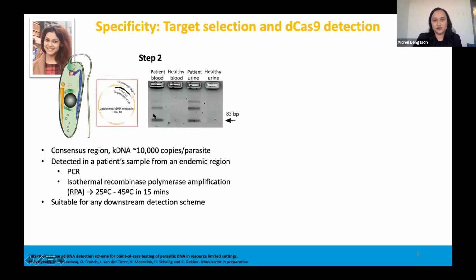So this is a gel electrophoresis, and these bands represent DNA. So you can see that the sequence, 83 base pairs, is present in the patient blood and urine, but not in the healthy blood or the healthy urine. But you will also see more than one band. So you'll see that there are non-specific amplicons, but what's really great is that when you do RPA, it works, and there's a broad temperature range.